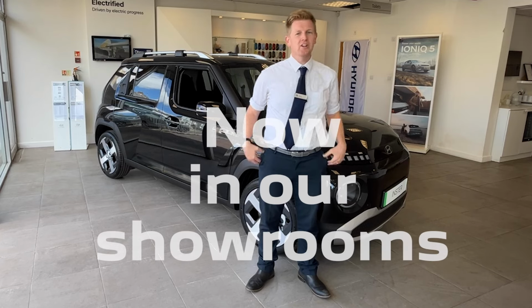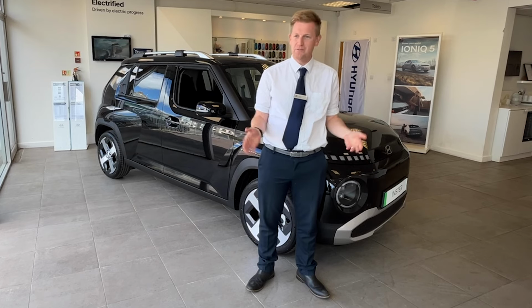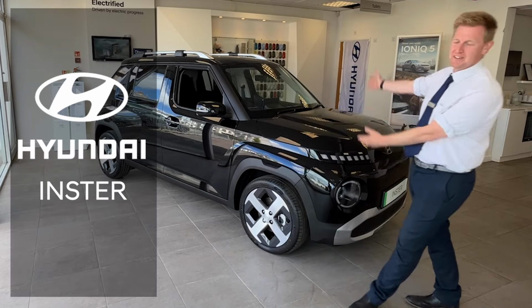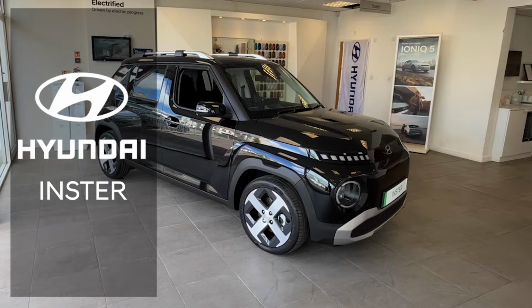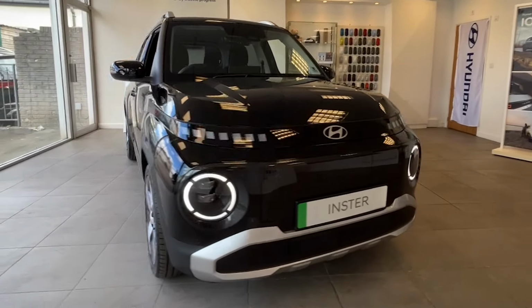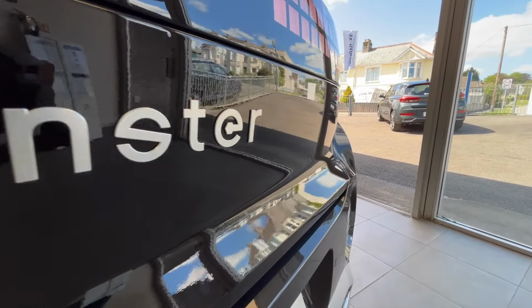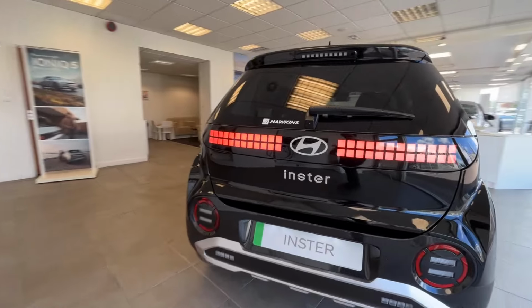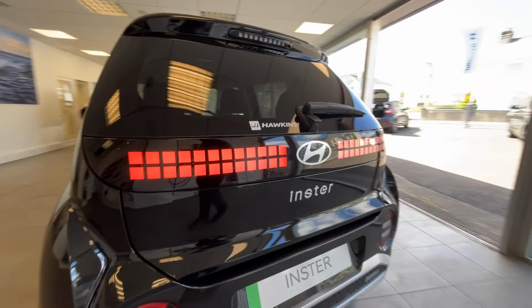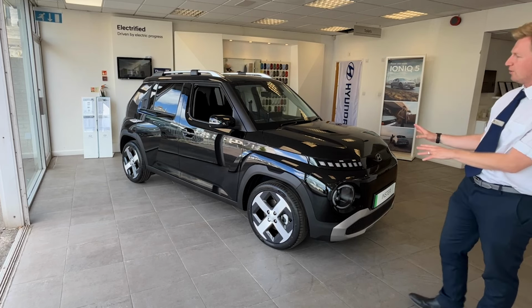My name's Nick and I'd like to present to you a car that has been taking the world by storm. If you've not heard of it, that's your own fault, where were you? This is the amazing new Hyundai INSTER. New compact electric vehicle from Hyundai.